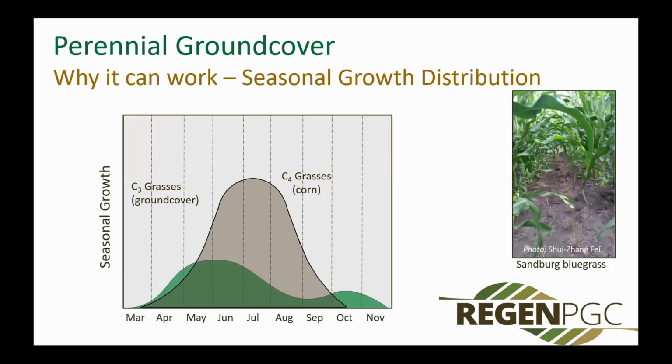The other way that you can separate them is in time. Most of the ground covers that we've been growing are cool season grasses, so they tend to green up pretty early, in March generally, and they want to produce most of their growth during spring and early summer. Corn is a warm season grass, so it wants to grow when the cool season grasses are going through what we call their summer slump, and they're not growing very well. So the idea is to try to keep both crops in their lane.